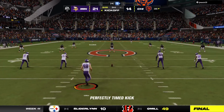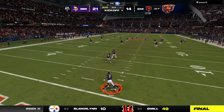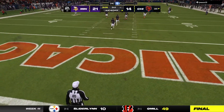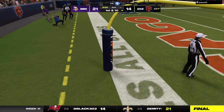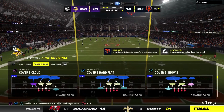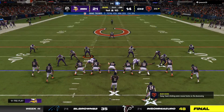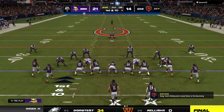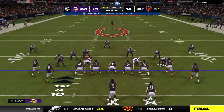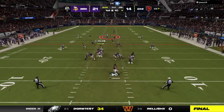Out is the kickoff unit as they run up and send this one away. And this will be a touchback as that sails over the end line. The Bears offense is ready to go for their next drive. They'll look for a drive to tie this up, down 21-14, as they have it 1st and 10.